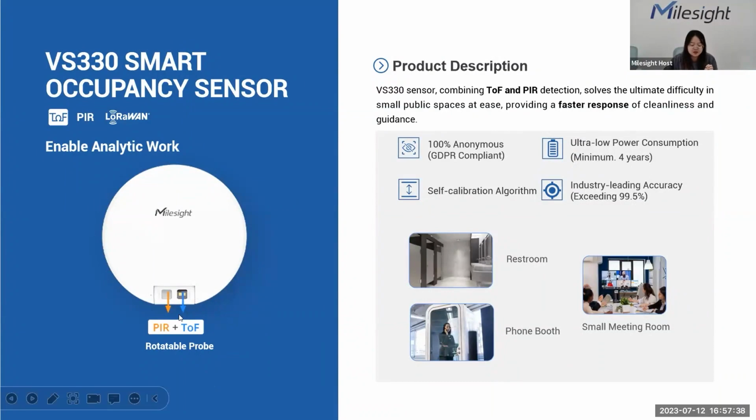And because it is based on PIR and ToF, these products are 100% anonymous too, which quite fits places like restrooms to keep privacy. Furthermore, this product is equipped with a long battery life of up to 4 years, because it has ultra low power consumption, which helps to reduce a lot of maintenance costs too.